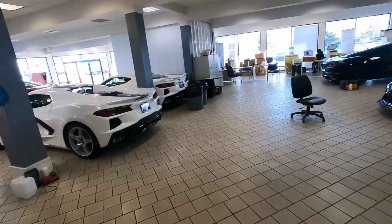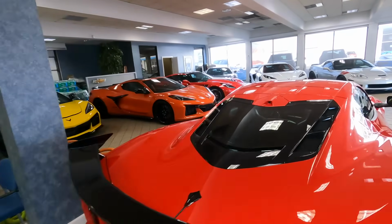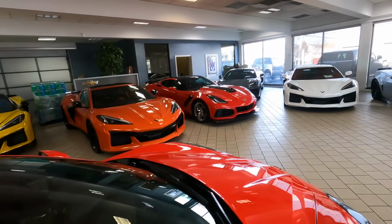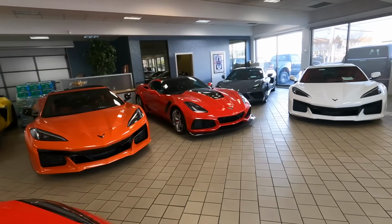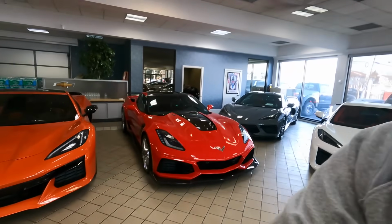So again, that's just a walkthrough of what we've got here in the center showroom, from all the accessories that we can do, the PPF, the Scrape Armor, the stripes, the exhaust systems. We can do it all here. But I'm going to end right here on that beautiful ZR1.